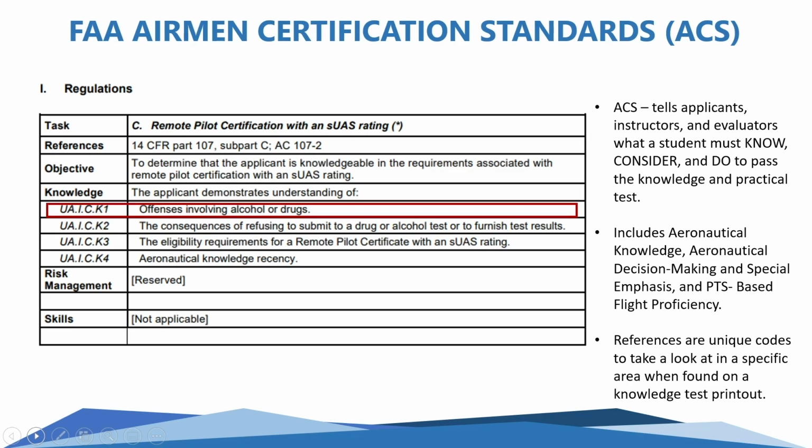When you take your FAA exam, should you not get 100%, a perfect score, you're going to see all of these little testing codes right below your score. The testing codes will reference something in the ACS. In this case, we've got Uniform Alpha, what is that, India Charlie Kilo 1. What that would tell us as an instructor is that you missed something dealing with offenses involving alcohol or drugs. Remember, for the FAA exam, you just need a 70% or higher.